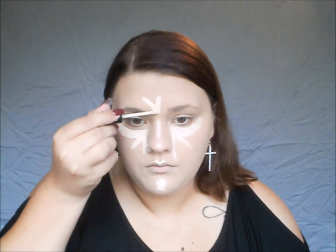For concealer, I use the NYX HD Concealer. This is by far my favorite concealer right now. This is in the shade Porcelain, and I'm just applying that to my normal highlight and conceal areas.